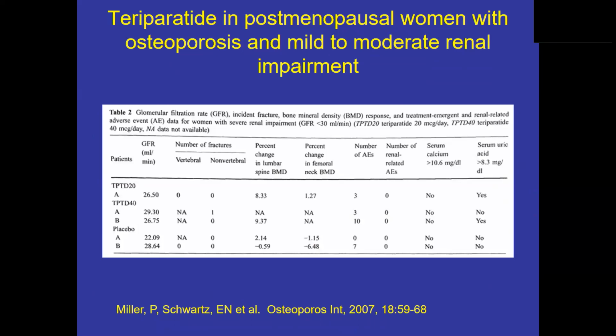Okay, so then this is the teriparatide data, okay? And if you look on the second column from the left, GFR, these are the 5 patients who were below 30 ml per minute or who had stage 4 disease.